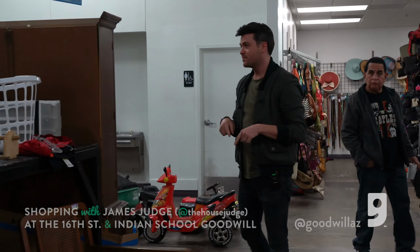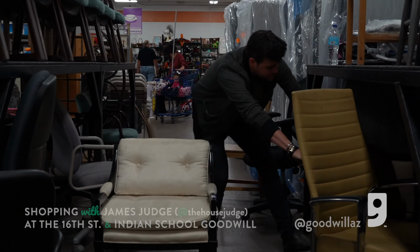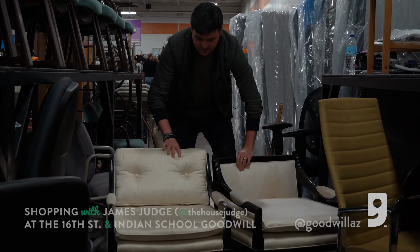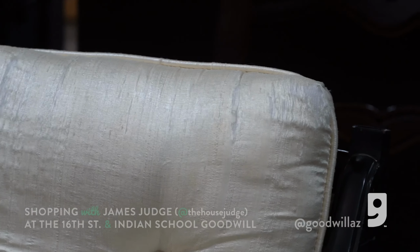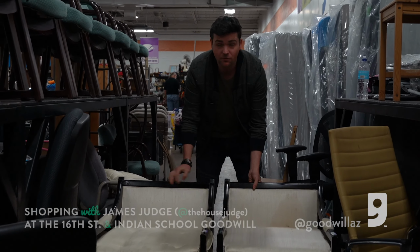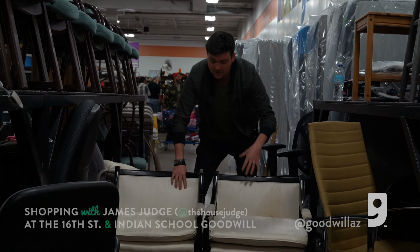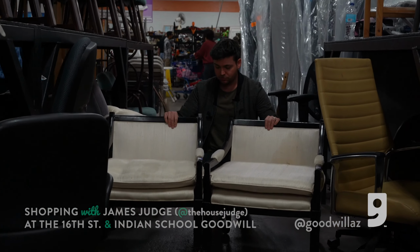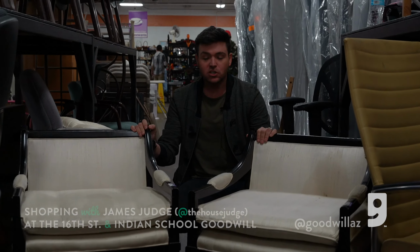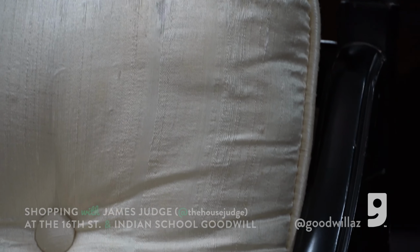I like this one. I love when you can find a pair, and they are $8.79 each. One's missing a pillow, of course. I'm not a fan of this upholstery, especially because you have a stain here, but anytime you've got a pair, I feel like it's a winning find, because if you can reupholster these and also do something to the wood, these would look super high-end, and the starting point's only $8. No doubt they also need a lot of love.